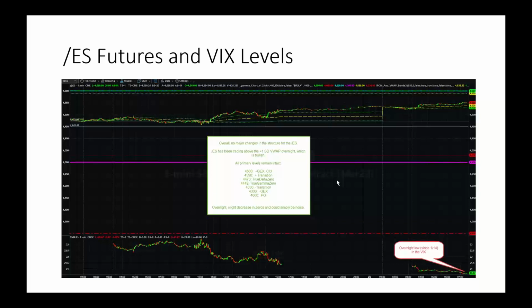On the ES, all the levels are here on the right-hand side. They are unchanged from yesterday, so the structure is intact. There's nothing really happening. We did see a slight decrease in the zeros, but it could be noise, so I'm not reading a lot into it. We've been slightly up, slightly down day over day for the last several days, and we've just kind of been holding in the noise. The overall primary levels are indicated on the screen here. Nothing's really changed. Again, the overnight low since January 14 in the VIX, you can see that we did push an overnight low.